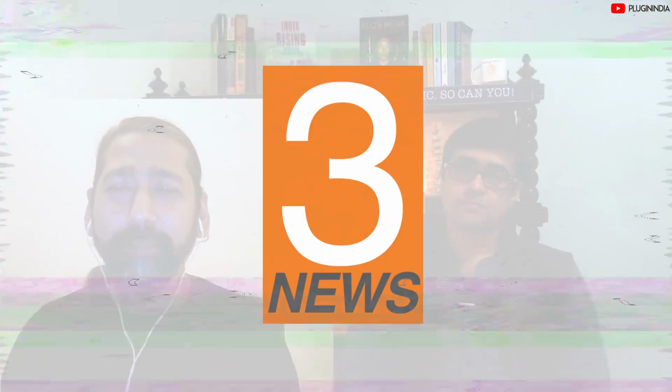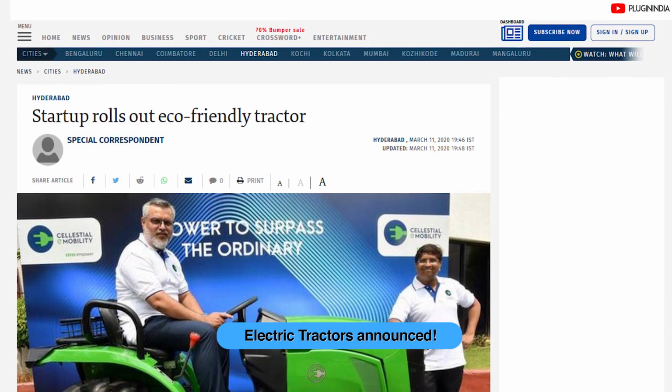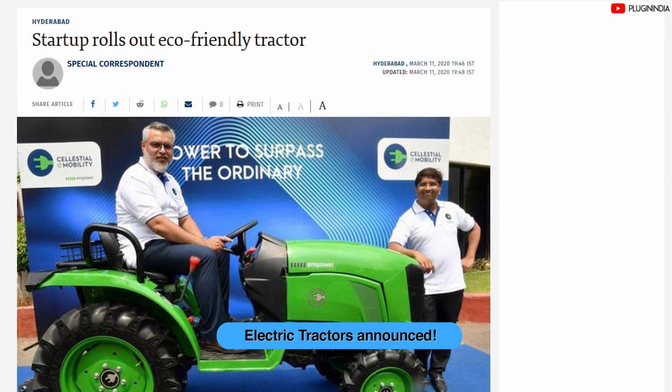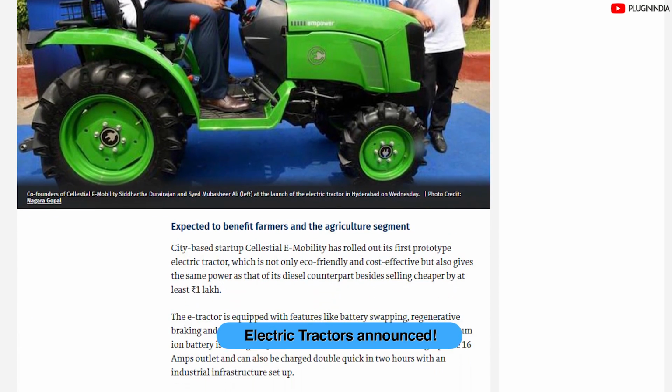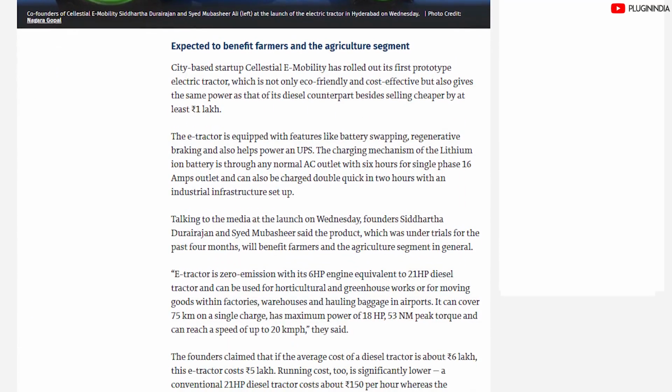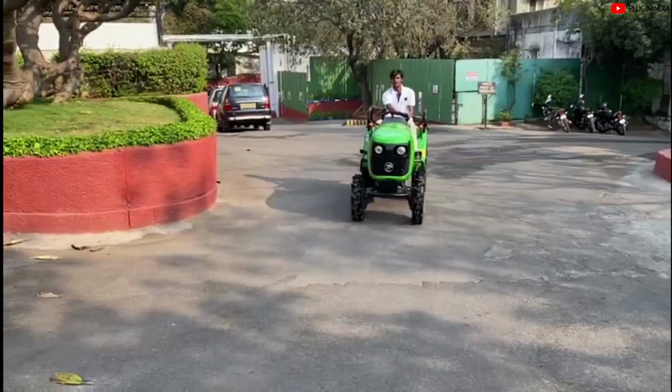highways very soon. So moving on to the third news item, a Hyderabad-based startup Cellestial E-Mobility has rolled out its first electric tractor, which is a prototype. This tractor will have the same power as a diesel tractor, and here is the kicker. The sticker price will be lesser than a diesel tractor. Let's watch this video and enjoy the sounds of the electric tractor.